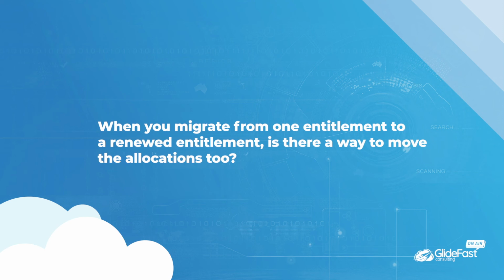And then the allocation is the internal distribution of that license, which users or which computers are supposed to have that software. And when you move from one entitlement to another, in the case of a new entitlement, those allocations are still tied to your original entitlement. And there's not an automated way where you can just press a button to say, move all of these allocations over to my new renewed entitlement.